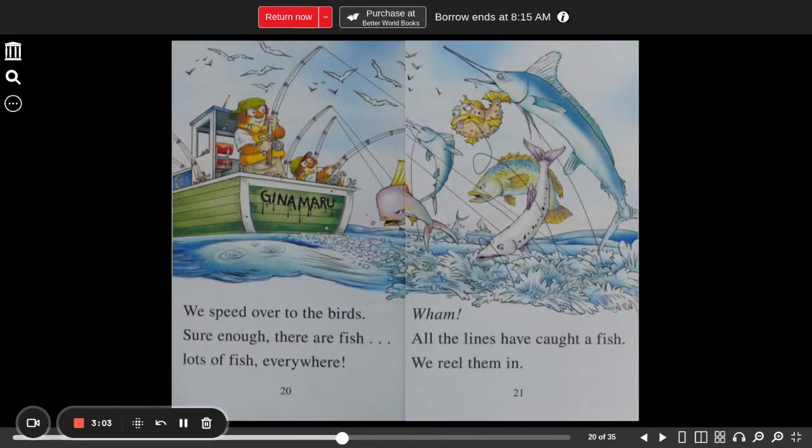All the lines have caught a fish. We reeled them in. Oh my, look at all those fish. They all look mean, don't they? Oh, the mouse is sitting on the gunwale of the boat by Little Critter's foot. Oh, is that the spider? Is that the spider up by the captain's chair? I think it is.